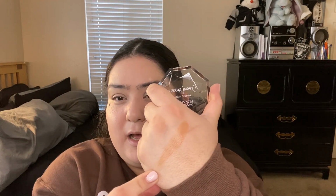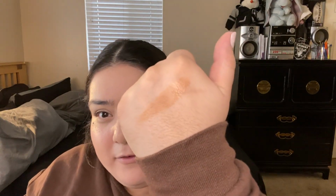So now for this, I think what I'll do is use this dual-sided brush. This is from It Cosmetics, so you can get this at Ulta. It looks like this. I'm gonna use this side. Let's go ahead and swatch it first. Ooh, it feels nice, but it also feels different. Okay, that is what the color looks like. Ooh, I don't know if you're gonna be able to tell, that looks orange.